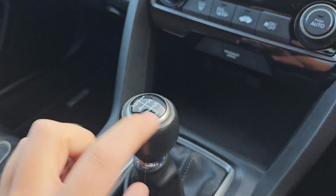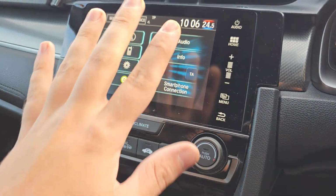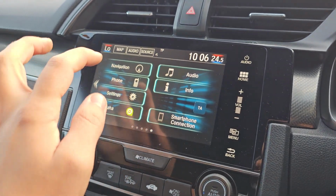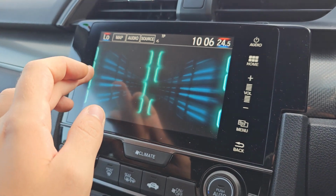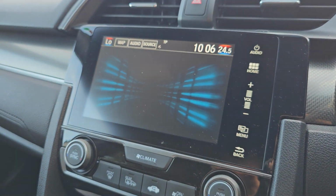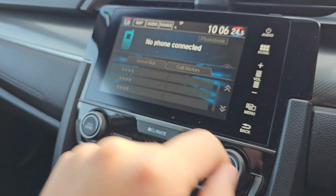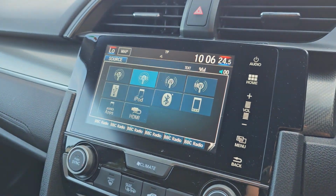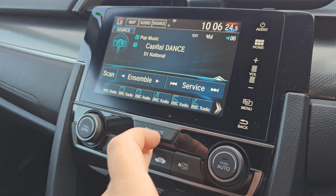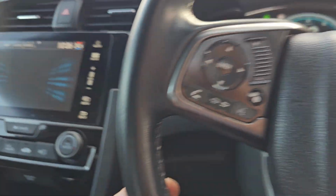As you can see in the middle, we've got your 6-speed manual gearbox with your dual climate control, and then your 7-inch display in the middle, which comes with your satellite navigation, your Bluetooth hands-free, and of course your various audio sources just here. And of course the climate control can be operated via the touchscreen display as well.